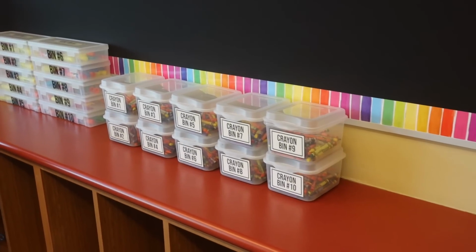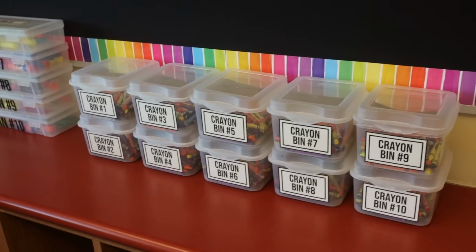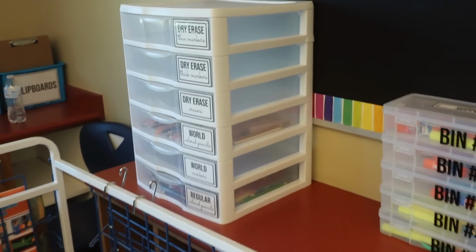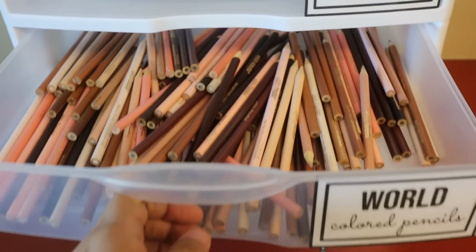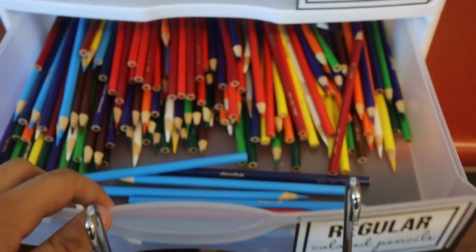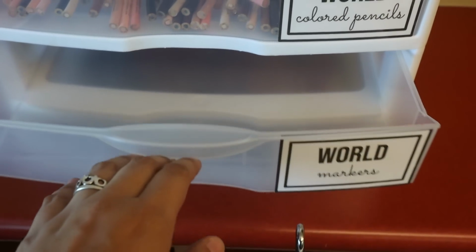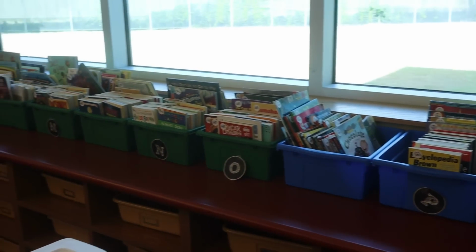So we're gonna start here in the back corner. We have all of the crayon bins. You guys saw me do that. Those are all ready to go. All of the bins are ready to go. I sharpened all of the color pencils. These are Colorful World color pencils, and these are regular color pencils. These are all sharpened and ready to go. I don't have any Colors of the World markers, so I need to put that on the supply list. And here are all of the books.